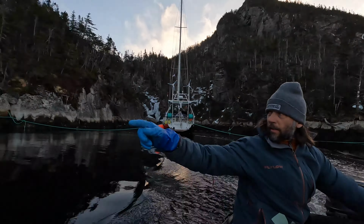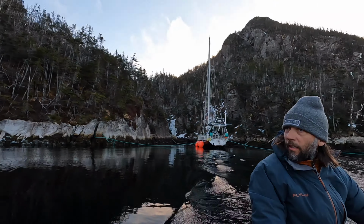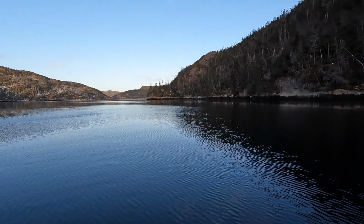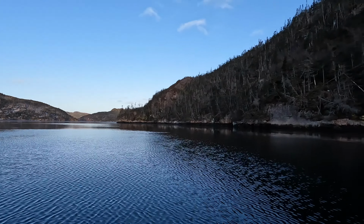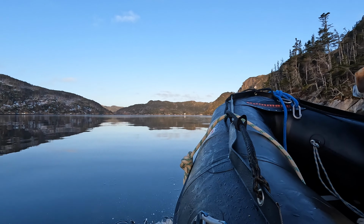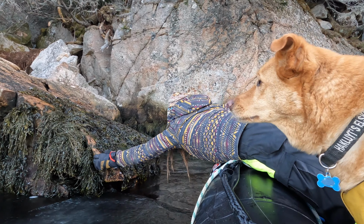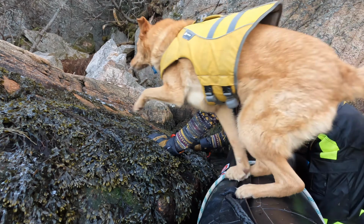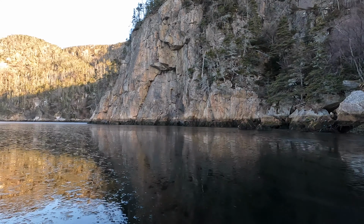Like a decent spot right there. A little icy. Yeah, I know where we go. Okay. I checked it out last night. Don't open the boat. Wow, that's just beautiful.